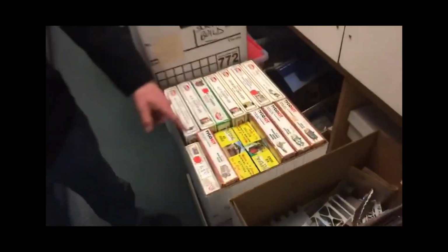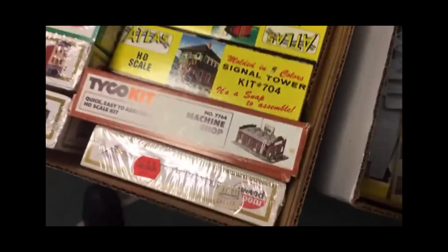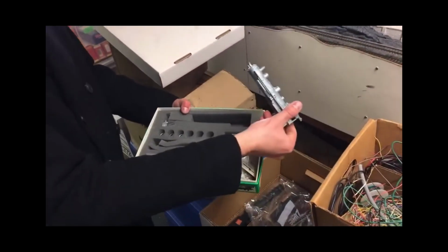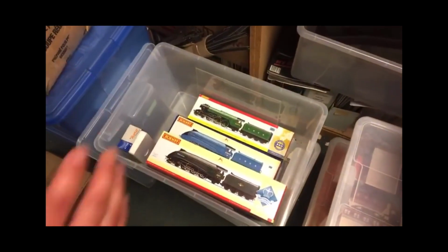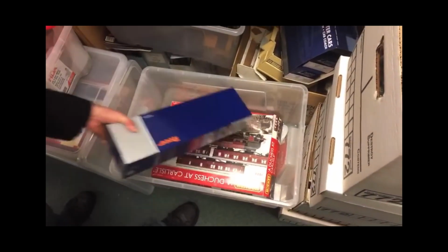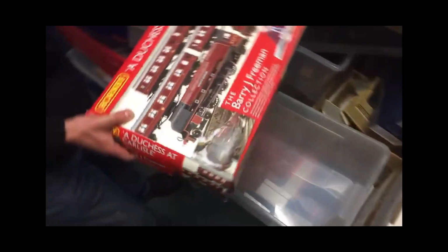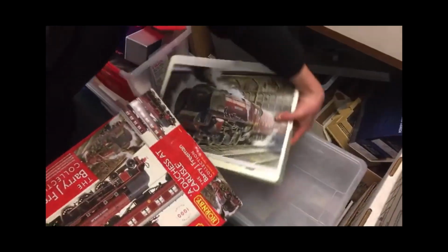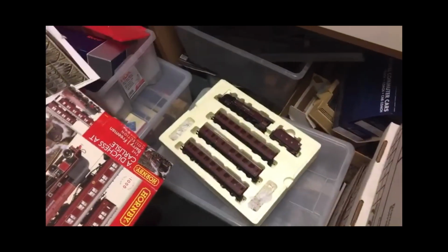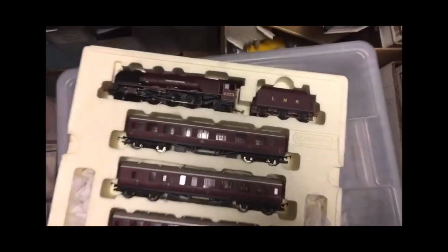The first box we opened up just had a whole bunch of old Tyco kits. A lot of these look to be in great shape. We also found another Varney kit, which looks identical to the other one we saw. And then all of a sudden we found a whole bunch of Hornby stuff. This was something that is really unusual to find up here in Canada. There was this train set which looked super high-end. Just look at all the different things this set comes with.